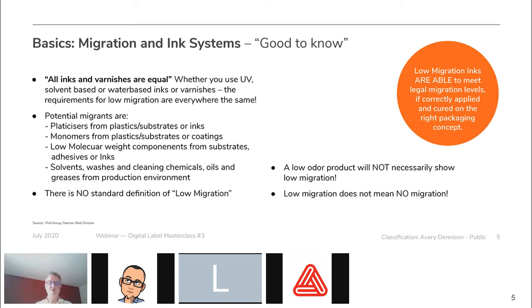Then you have a lot of potential migrants, of course. One to highlight is the solvents and washes and cleaning chemicals which you might use in your print shop for your presses. It happens often, as I was told by certified test bodies, when a customer wants to get the low migration certificate, that the test body identifies a lot of solvents which are not in the inks or in the glues or somewhere else, but they are brought into the press and contaminate it, because the converter cleaned the press due to the low migration tests he wants to get done, but with a not applicable solvent, which is not following the rules. And there's no standard definition for low migration.